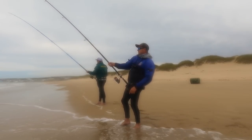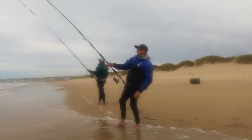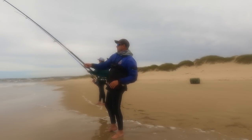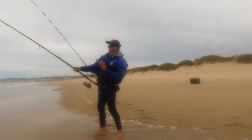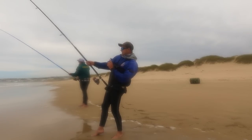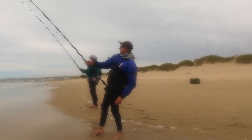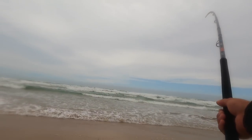So my fish is really close here in the shallows, but it's stubborn as hell. You can't pull them too hard with the braid. You have to fight them with a soft drag and soft hands. AJ's got a live mullet there. Come on, boy.